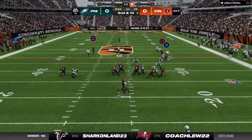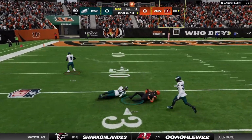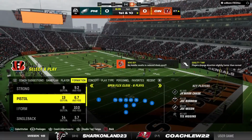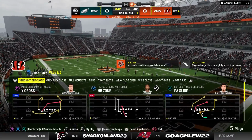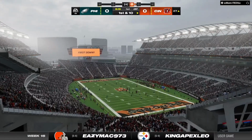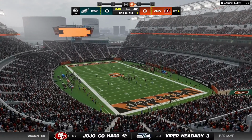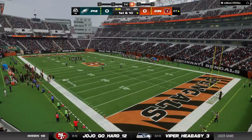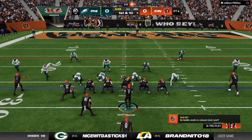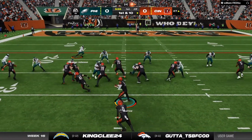They go play action with Burrow. Looking deep here for Chase. And that's caught inside the 30. A big play there for Cincinnati. 44 yards. That's good for a Bengals first down. First and 10 at the 27-yard line. So now then, the big play has him all the way inside the 30 now, first and 10.